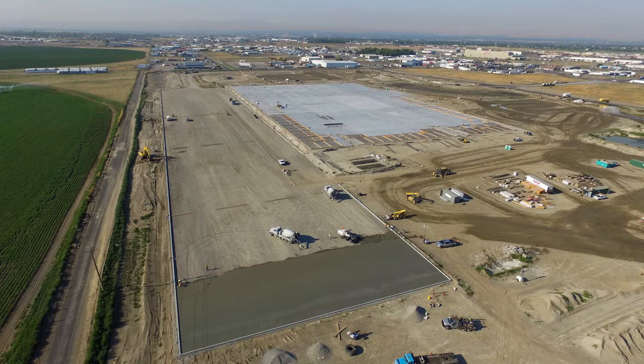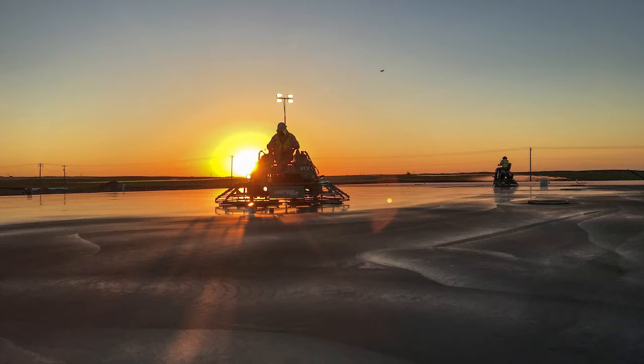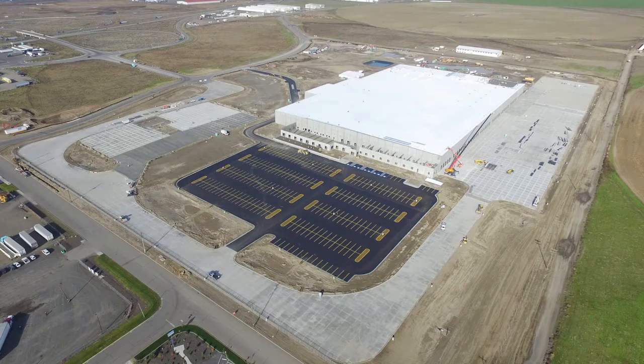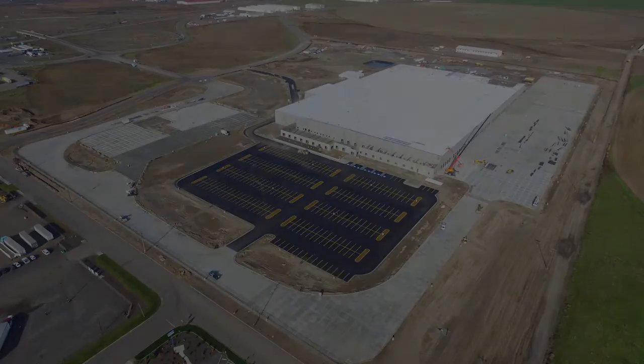Value engineering confirmed the savings of concrete tilt-up instead of steel construction and provided the owners with first-cost economics and accelerated their construction schedule. The whole site concrete benefits were obvious. Concrete tilt-up provided the owner with critical life cycle and low maintenance advantages for this working warehouse.